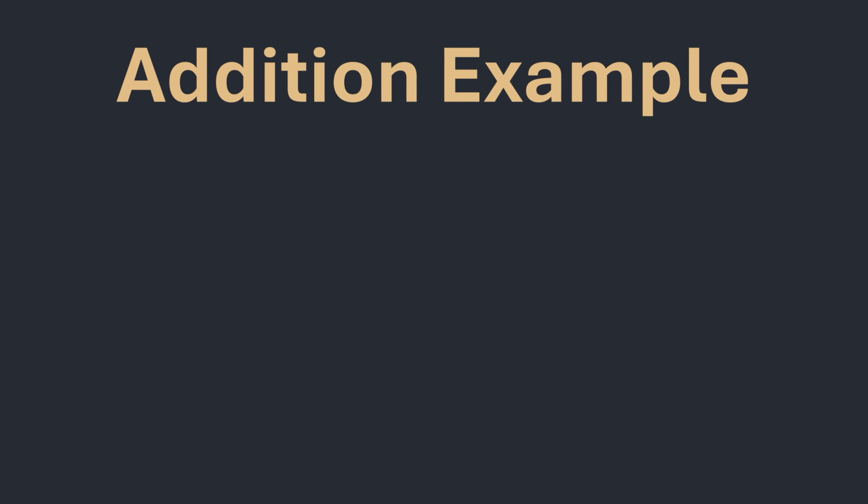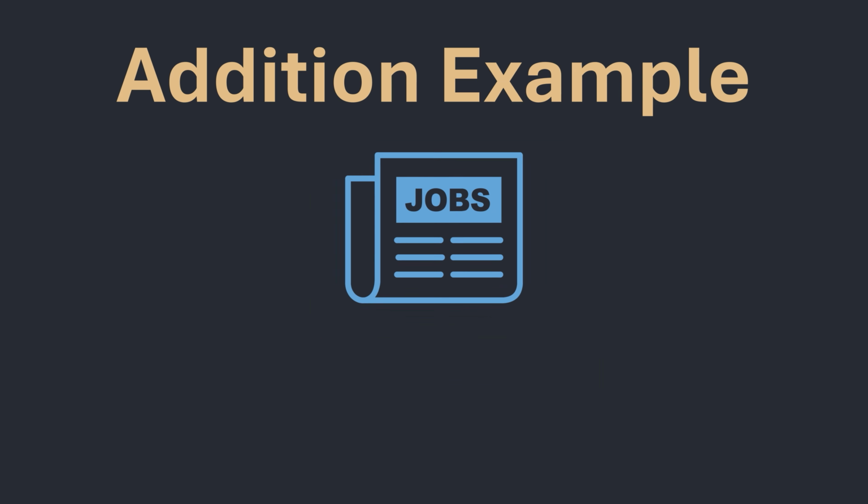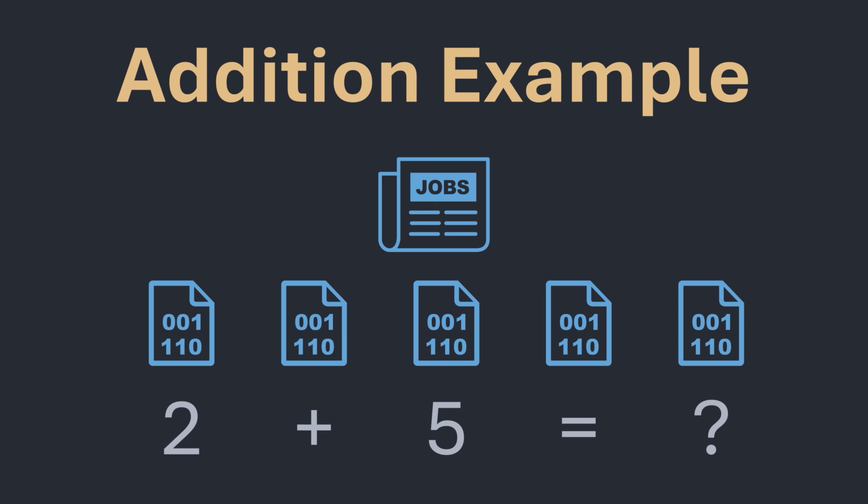Let's have a look at a simple example of how the CPU would add two numbers. First up, the CPU would fetch the instructions from memory. Think of it like getting a recipe from a cookbook. These instructions tell the CPU it's time to add two numbers. Next, it will need to decode. The CPU reads the instructions to figure out what exactly it needs to do. In this case, it's preparing to add two numbers together.